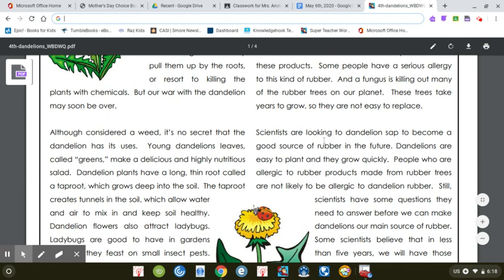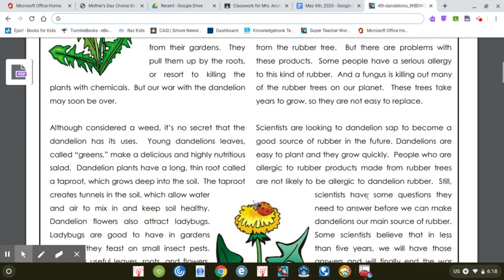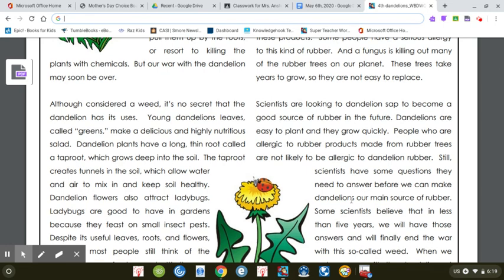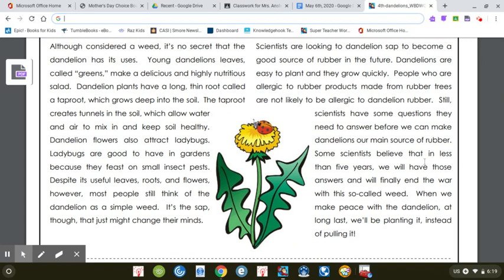Scientists are looking to dandelion sap to become a good source of rubber in the future. Dandelions are easy to plant and they grow quickly. People who are allergic to rubber products made from rubber trees are not likely to be allergic to dandelion rubber. Still, scientists have some questions they need to answer before we can make dandelions our main source of rubber. Some scientists believe that in less than 5 years, we will have those answers and we will finally end the war with this so-called weed. When we make peace with the dandelion, at long last, we'll be planting it instead of pulling it.